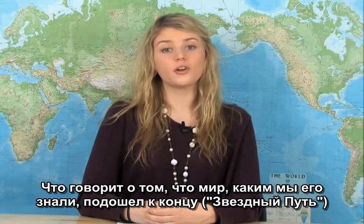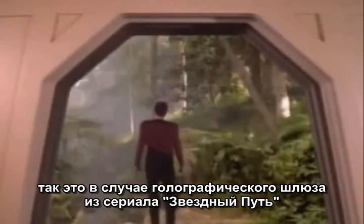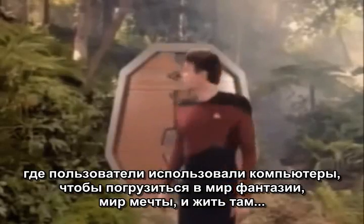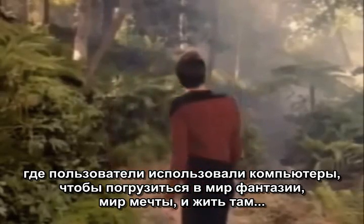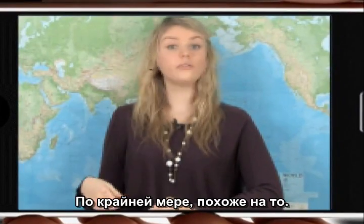Which leads where all roads come to an end, Star Trek. If ever there was a nice visual representation of what can be done with augmented reality, it's the holodeck on Star Trek, where users engage with computers to live in a world of fantasy and dreams. Forever. Or so it seems.